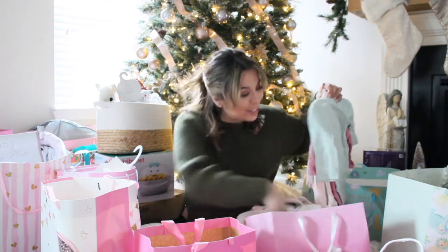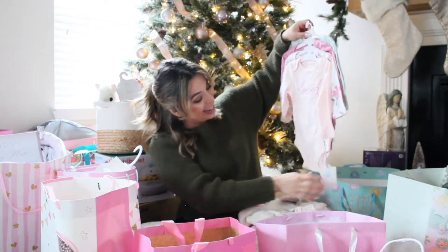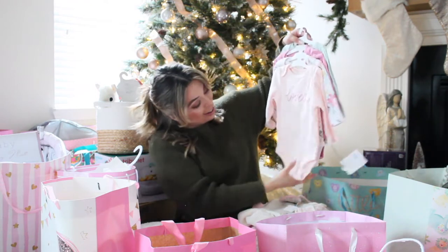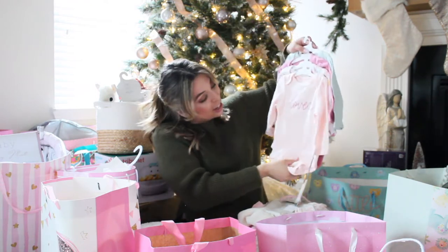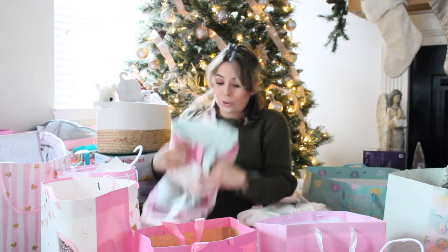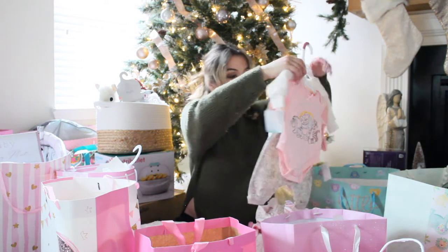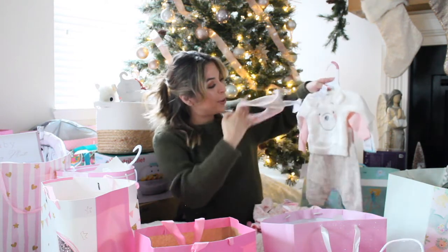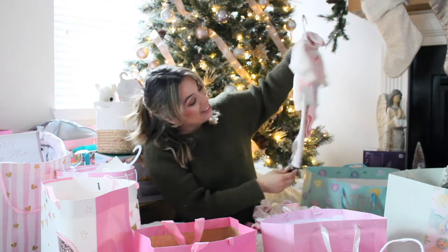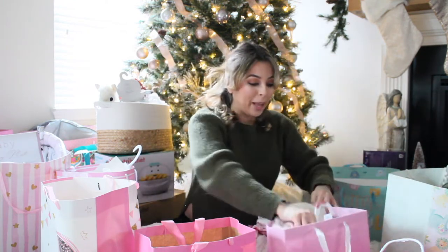Ay, qué lindos. Wait, it's matching. Ay, qué lindos. Look at these. They're so cute. These are 3 to 6 months. Amazing. Mira. Oh my gosh, these colors are just beautiful. I love that they're long sleeves too. So cute. Look at this one. This is a newborn size with a little bib, little Winnie the Pooh. Oh, it's so cute. I love it.